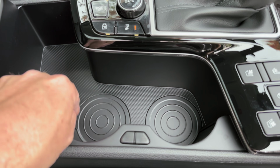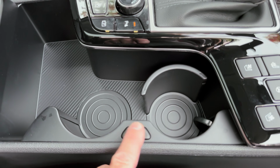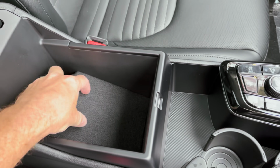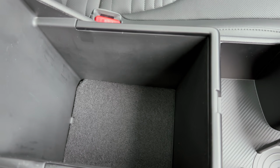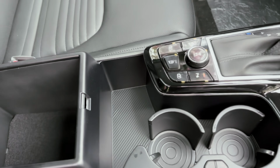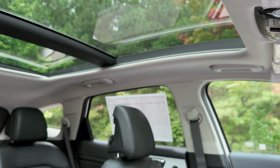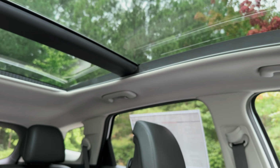And then we've got openings for bigger, like a Hydro Flask type thing. And then bam, bam, can open it. Got this right here, push that down. All right, and all of our controls. Let's open up the moonroof. Do you think it's time? So you can shut the shade.